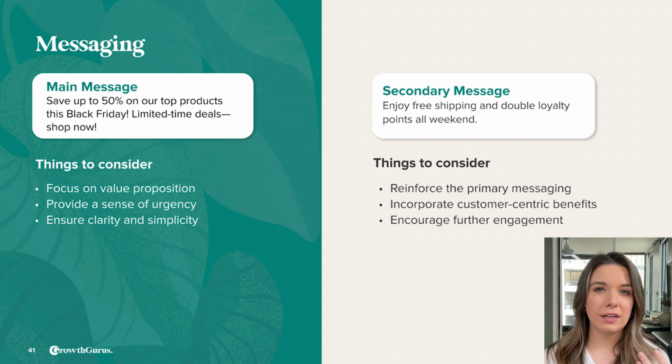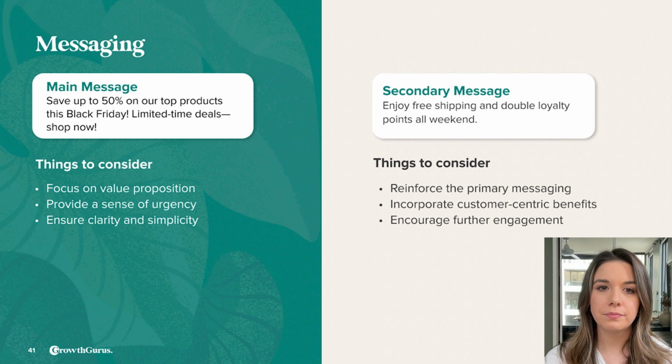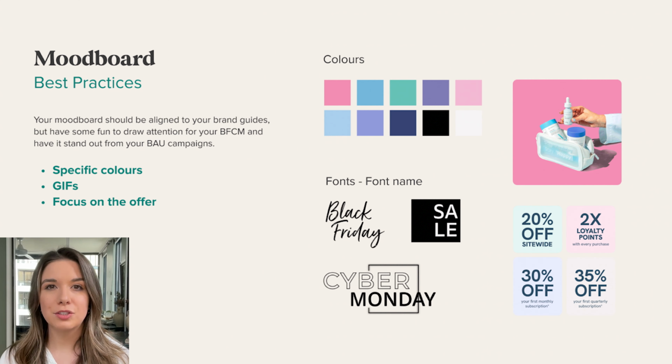That's where you can have those additional value adds. But the main messaging should be extremely clear and just call out the offer straight away. We then also encourage brands during the Black Friday period to create a mood board.